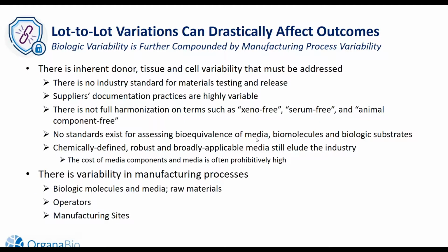So lot-to-lot variability is really the biggest issue here when we're looking at robustness and reproducibility. We have inherent biologic variability when it comes to a cell product, as we all know. There's inherent donor variability, which is the largest variable that we must account for. But then tissue and cell variability is also something that we have to deal with. And we're in a very exciting field. It's rapidly expanding, it's burgeoning. Every month we hear about advances that are just astounding. But really what this means is that we're in a new industry, we're moving into uncharted territory every day.